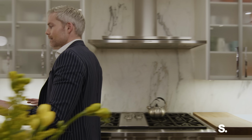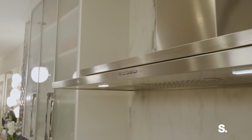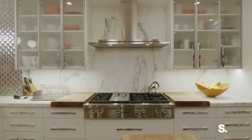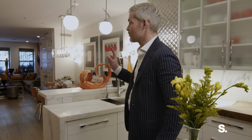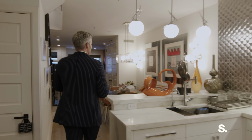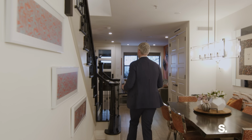I love this deep soaking sink here. Everything's ready to go, garbage disposal, top of the line appliances throughout. There's multiple wine fridges. One here, we got one upstairs I'll show you that's really, really pretty. And then you've got these high ceilings. The whole space just breathes. It's really, really pretty. Let's go upstairs.